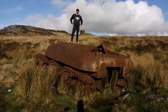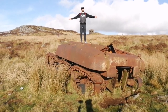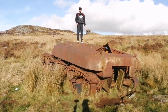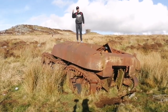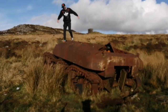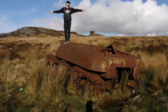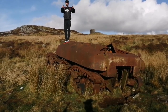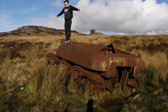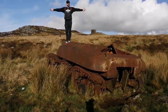Right, guys, anyway, thank you for joining us. This is an adventure. The abandoned World War II, maybe World War One tank. Have you seen the side of this as well, guys? It's bullet holes, mate. Absolutely crazy. That fought in the war, right? So we could have our freedom, so we could be here like this today. God rest everybody's soul.